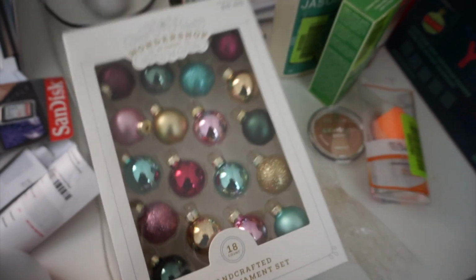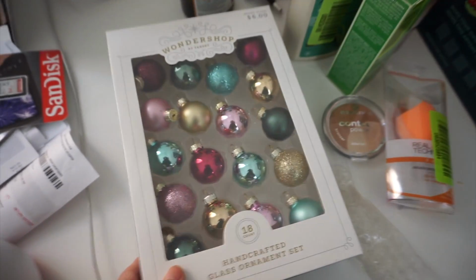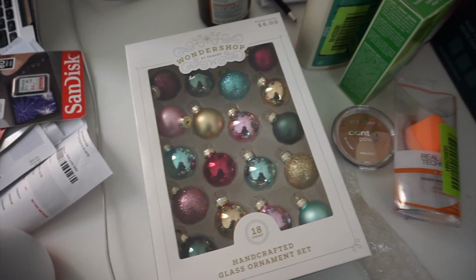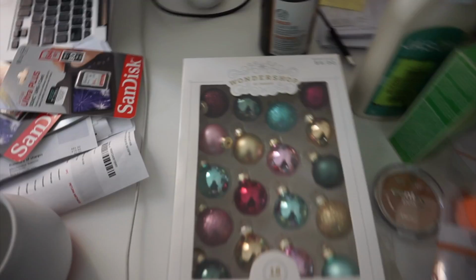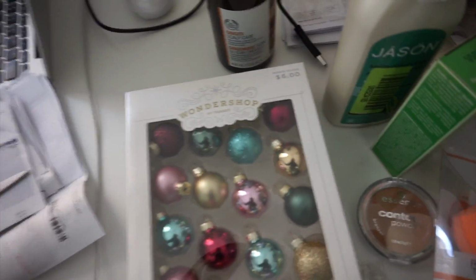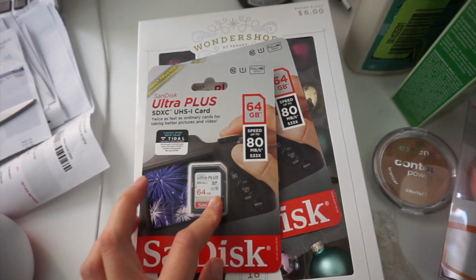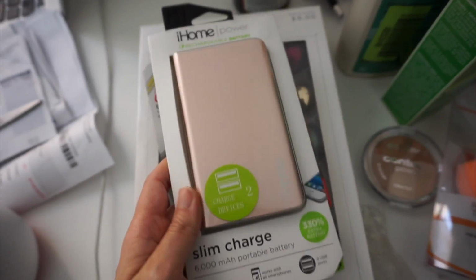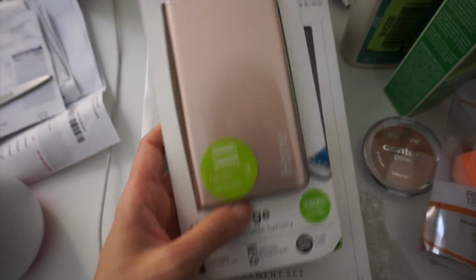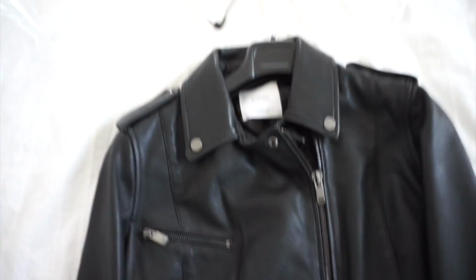But this is 18 pieces and only $6 from the Wonder Shop at Target, so I thought that was a pretty good deal. And then I picked up some, of course I got my camera, and because I got a new camera, I decided to get some more memory cards. 64 gigs, two of these, and then just to get free shipping, I ordered one of these battery chargers, the portable ones.